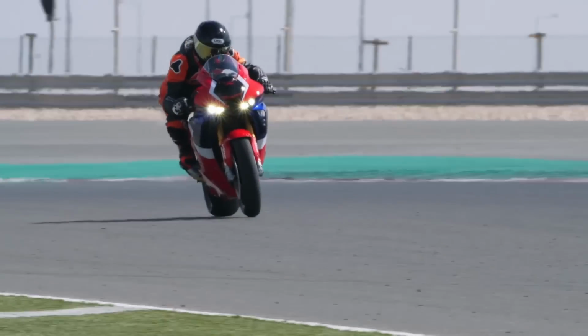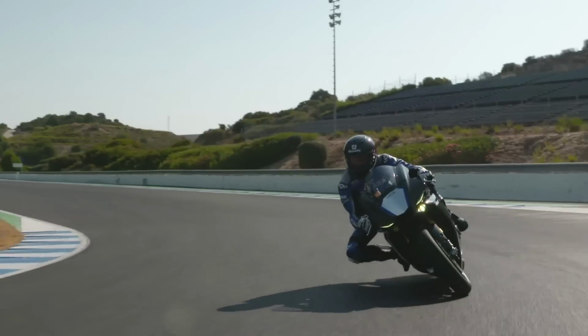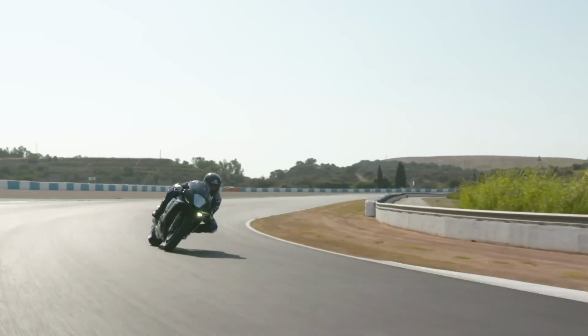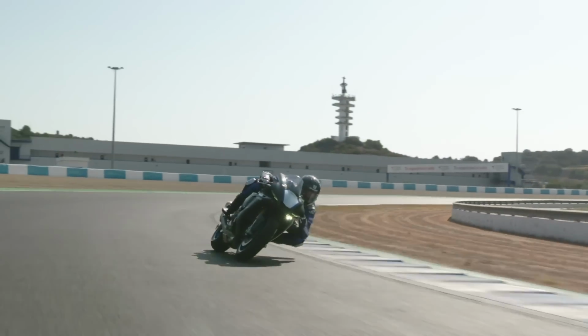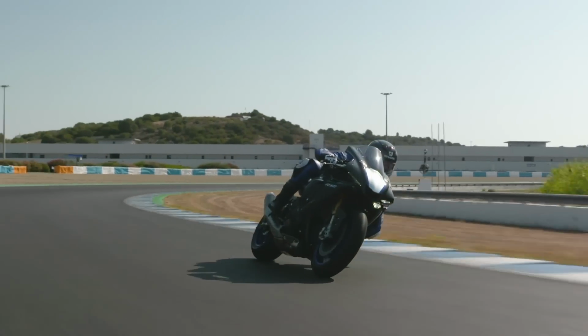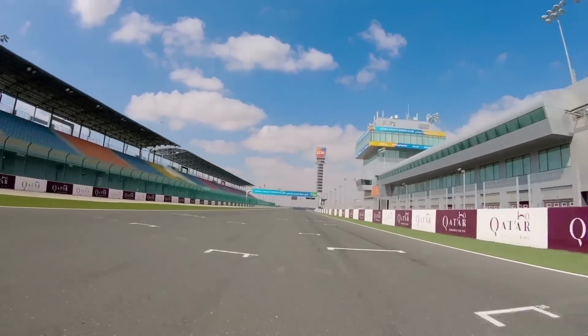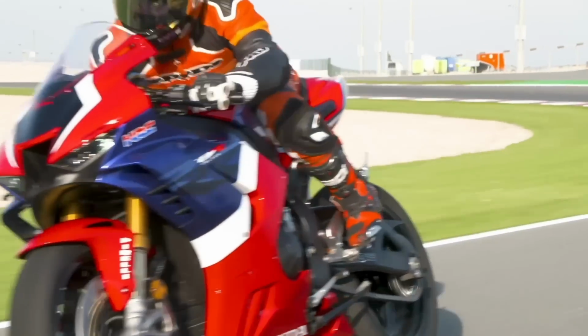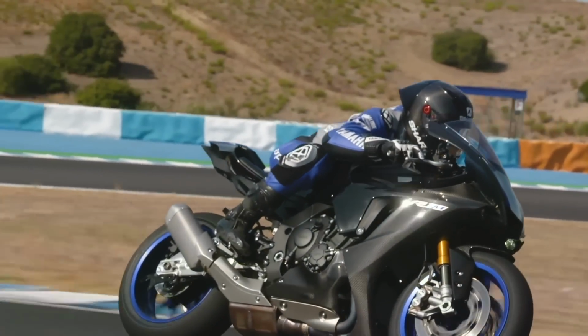Admittedly, choosing which 200 horsepower superbike you want is like choosing which day of the week you'd prefer to win the lottery on. And for many, this decision will come down to price, styling and previous experience with a particular dealership or brand. For me though, the decision is fairly clean cut and is based around one of these machines being single-minded in its approach to success.